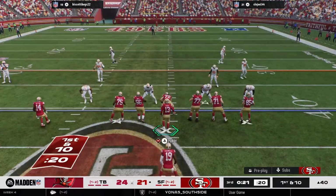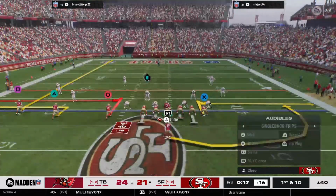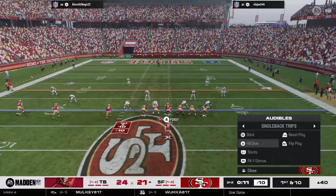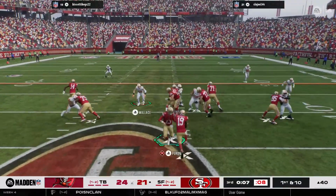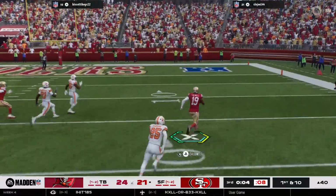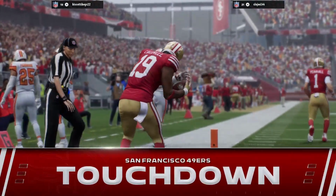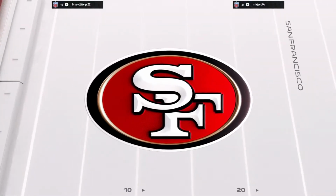From the 40-yard line now, this is first and 10. Get set. 21, 18. 53. There's a dive up the middle. He's out in the clear. He cuts it to the right, and he'll get this across. Touchdown, San Francisco. The 49ers take a lead just before the end of the third.